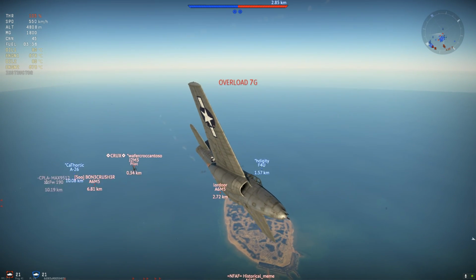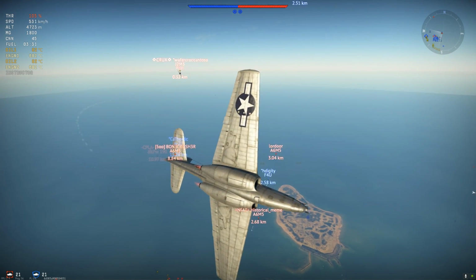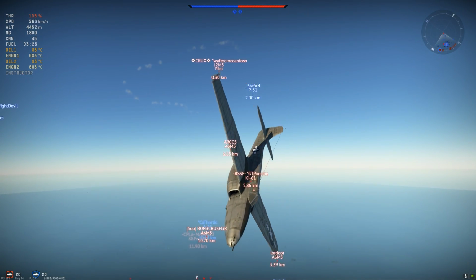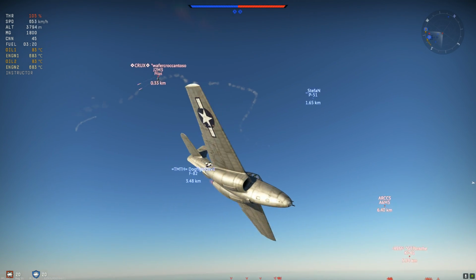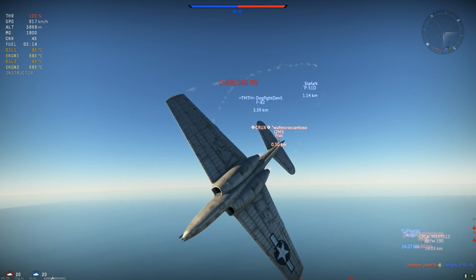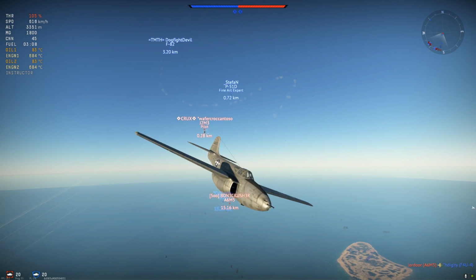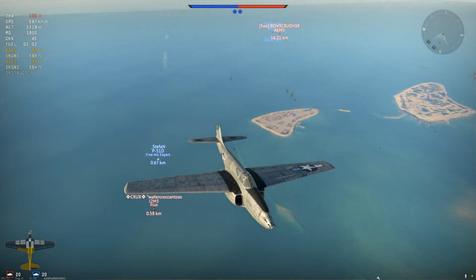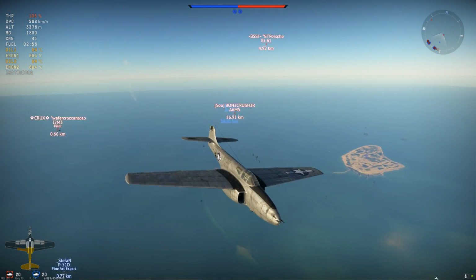Oh, my God. That J2M is ridiculous. I think he can outdive us pretty good, too. Meters of altitude. I'm breaking him pretty well. It's just that I can't get separation nicely. Okay, we got a bait potentially. Oh, wow. Thank you, sir. Our stabilizer's gone and our rudder's gone. One hit by the 20s.